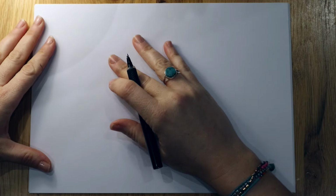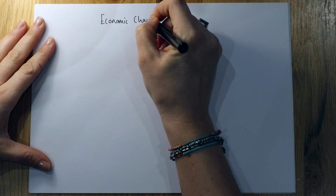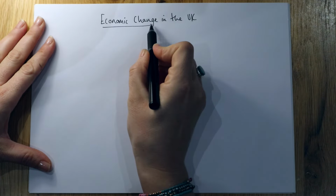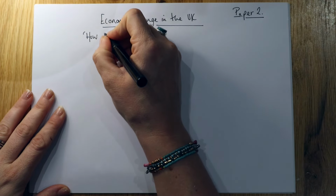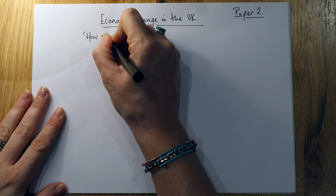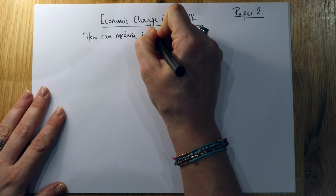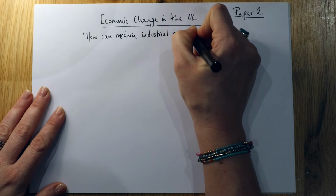Hi folks, so today we are looking at economic change in the UK. This is a topic from the paper 2 part of the GCSE AQA exam series, and the question that we're looking at is how can modern industrial development be made environmentally sustainable? This kind of question could be as much as a 9 marker, could certainly be a 6 marker, so it's a good one to be prepared for.